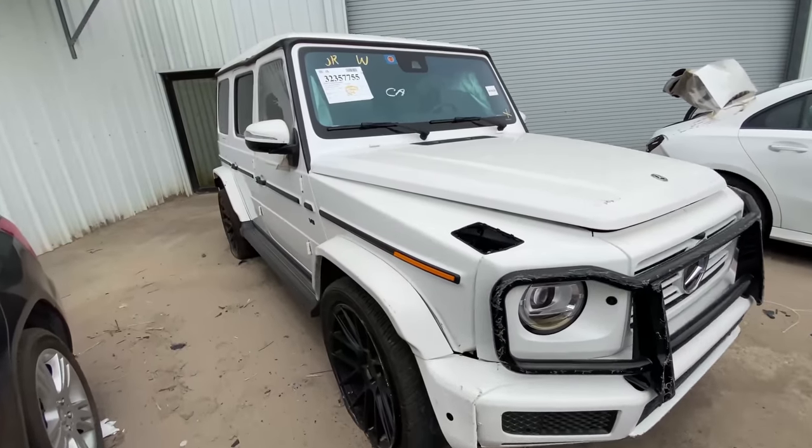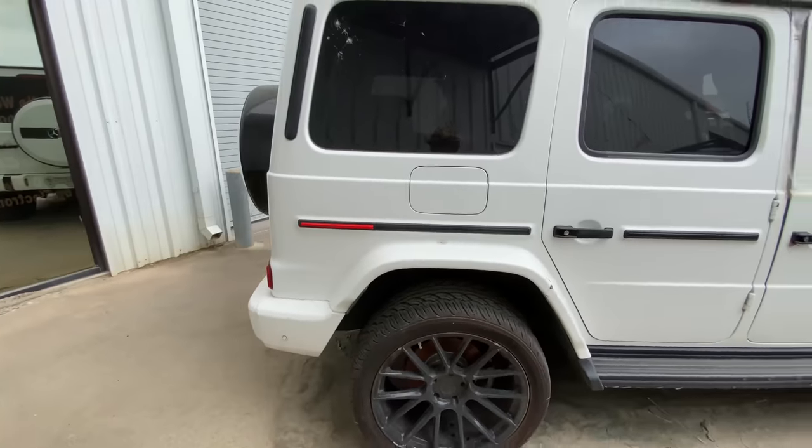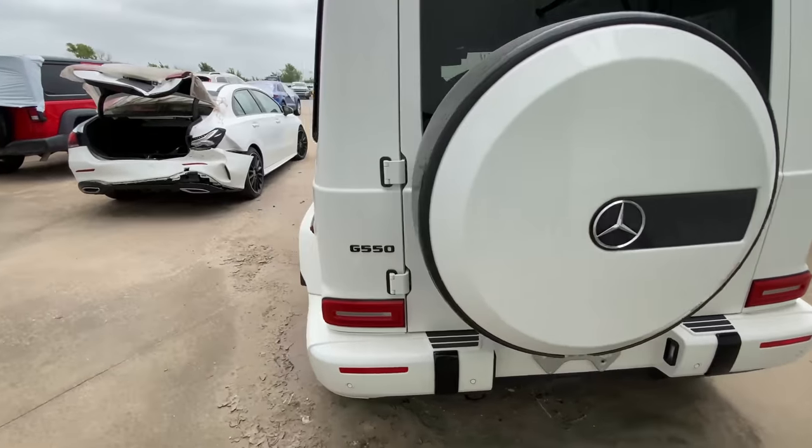Now, you guys have heard me say many times, I am not a G-Wagon person. I am not an SUV person, but can't ignore it. I'll go ahead and take a walk around it in case any of you guys happen to want one of these cars for yourself.